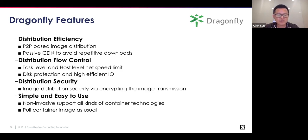Dragonfly is non-invasive and supports all kinds of container technologies. The most popular one is Docker, and another CNCF graduated project, containerd, and also the Pouch container, which is open sourced by Alibaba. These container engines can non-invasively use Dragonfly to pull images. So the users can pull container images as usual. This is the feature set of Dragonfly.